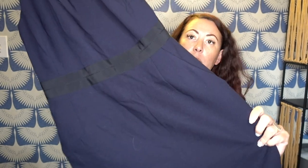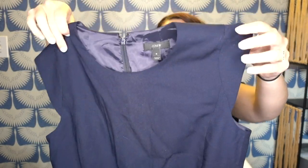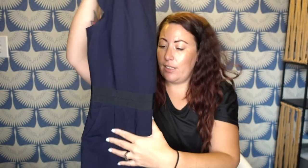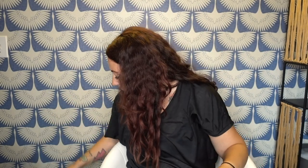We have a wool career wear dress from J.Crew in navy blue with the pockets and the ribbon belt. I love the cap sleeves on these. We're going to send this to ThredUp. This is a Chico's size 2, just a satin skirt, and that is a ThredUp piece as well. So much good ThredUp stuff.